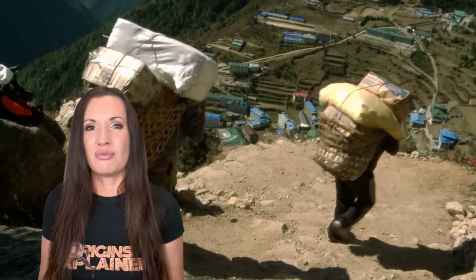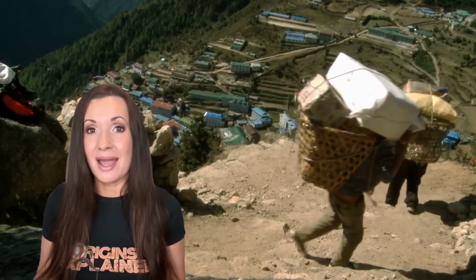Scientists know this because modern-day Asians still have the genetic fingerprints of Denisovans in their DNA. Scientists recently found that it's thanks to the Denisovan genes that modern Sherpas are so well adapted to breathing the thin air of the high mountains.